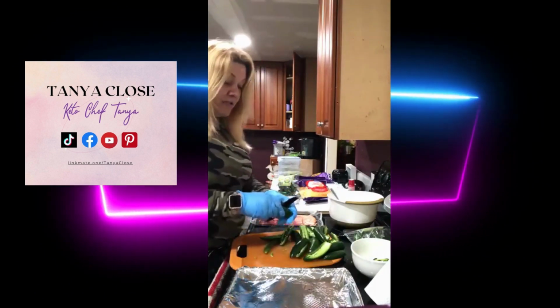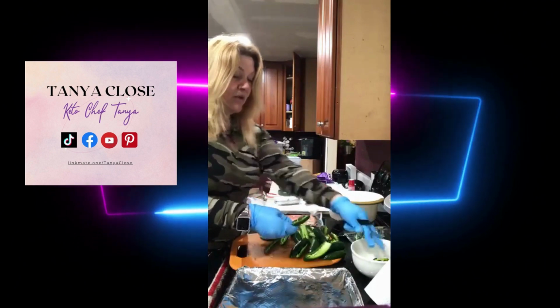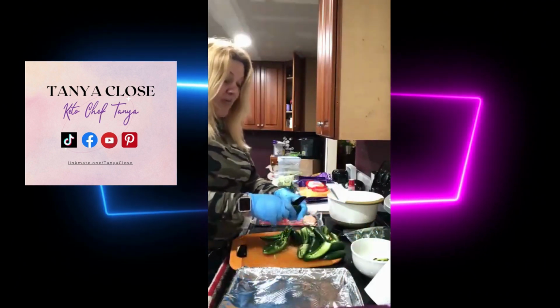I am going to cook with you tonight. I've been trying to make this recipe. I'm just gutting the jalapenos right now, and then I'm going to start filling them with the good stuff.